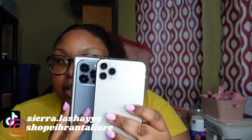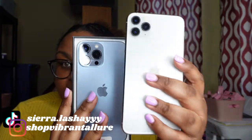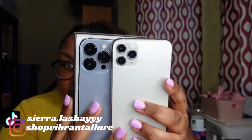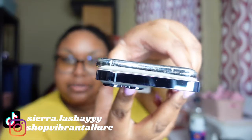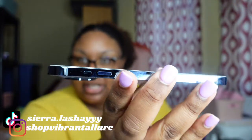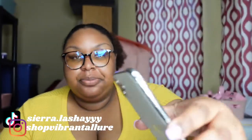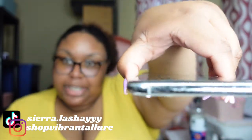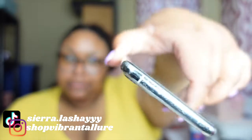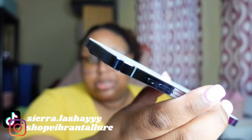And just to compare the camera sizes, like, look at the different camera sizes, the 11 Pro, the 13. Like, you see the difference. Big. As you can tell, they have different shapes. I'm gonna put this one like this. You can see it's metallic on the sides. This one's metallic, but the shape is more rounded. Excuse me for the dirty phone, but it's more rounded. And this one's like sharp edges.